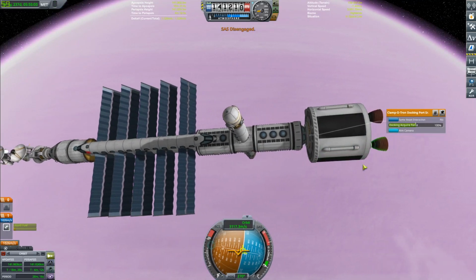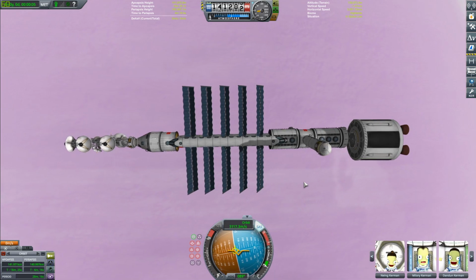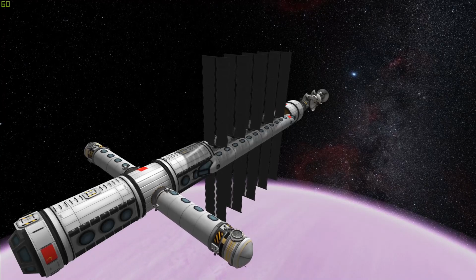Yeah, that's gonna be it. We're just gonna undock that node, and that will be the station in Eve orbit. So let's cross over to a nice view of it in the proper orientation, solar panels out.